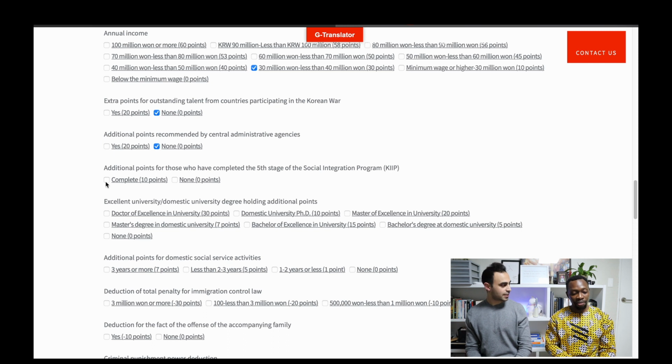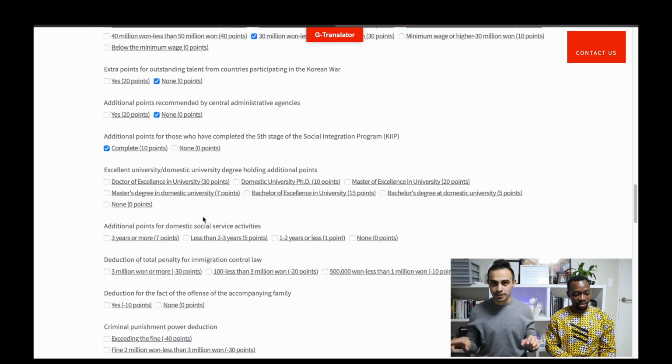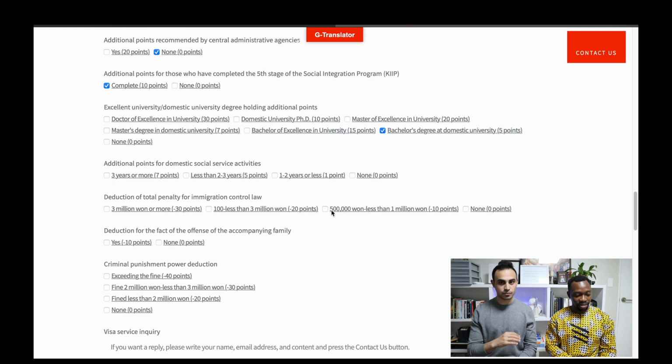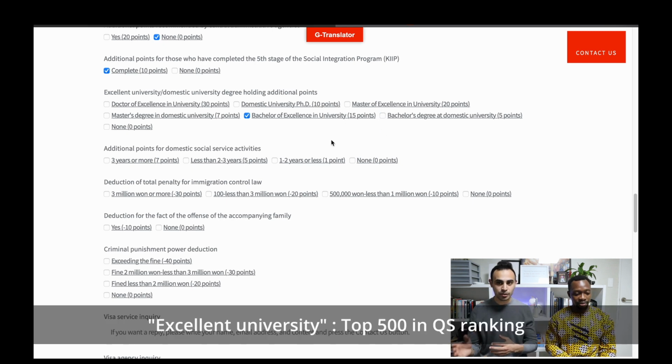For the social integration program, since I already have it here, for example, you finished KIIP level 5, right? You get 20 points for finishing level 5, but also because you participated in that program, you get an extra 10 points. So if you finish the KIIP program level 5, you get up to 30 points. Those 10 points make a big difference. And if you studied in a Korean university, you get more points. You have the education with your academic level, what you graduated, that's one thing. And also, if you graduated from a Korean university for master's, PhD, or bachelor's, you get additional points too. I think you also get points for top universities. Yes, if you graduated from a university in the top 500 in the QS ranking, you are eligible for these additional points.